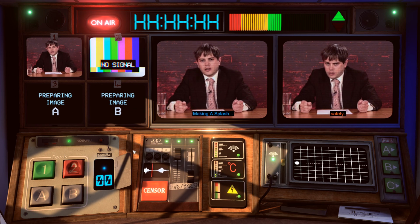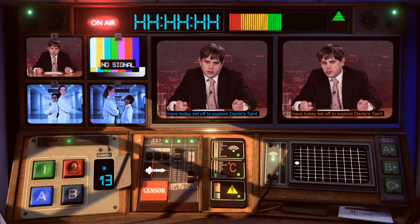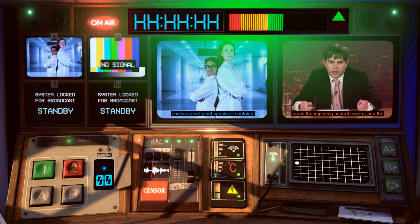Making a splash, intrepid scientist Dr. David Wong and marine biologist Ingrid Swarsborg-Horgensford have today set off to explore Dante's Taint. The recently discovered cave system was previously thought unreachable, but thanks to a new breakthrough in underwater flower technology, the pair hope to successfully reach the imposing central cavern and the undiscovered plant species it contains.